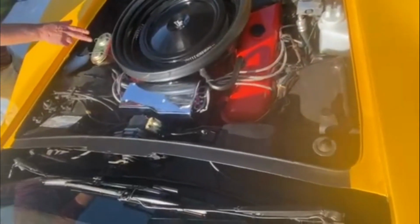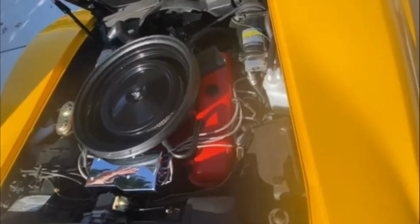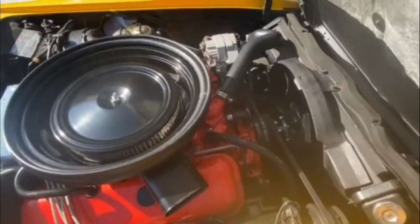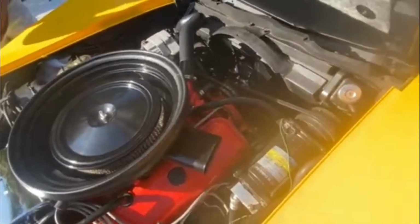Things like the shielding, I've replaced the top of the master cylinder, some of the reservoir tanks. You know, I painted the original Chevy orange engine, the manifold, the valve covers, and then just recently had the fan and the clutch replaced.